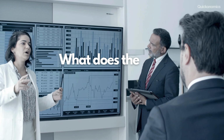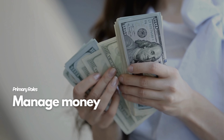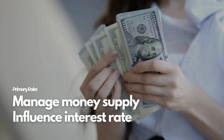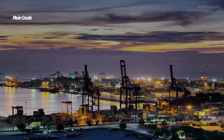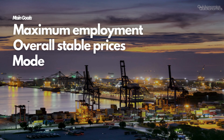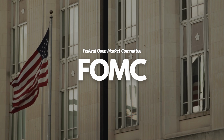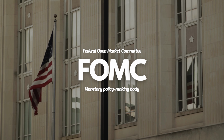But what does the Fed actually do? One of its primary roles is to manage the nation's money supply and influence interest rates. Through its monetary policy, the Fed aims to achieve maximum employment, stable prices, and moderate long-term interest rates, key ingredients for a healthy economy. The Federal Open Market Committee, or FOMC, is the Fed's monetary policy-making body.